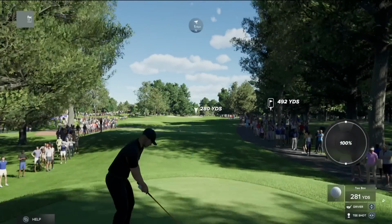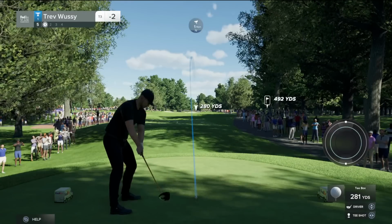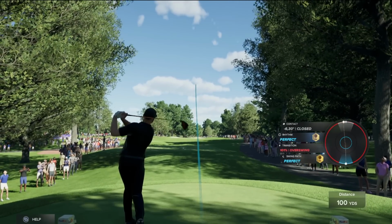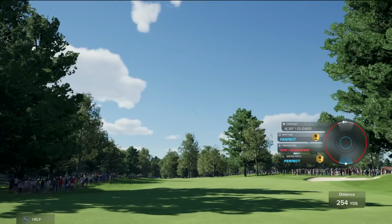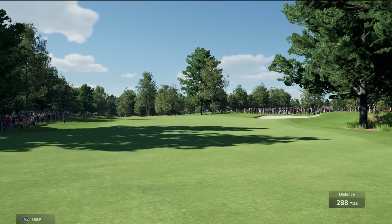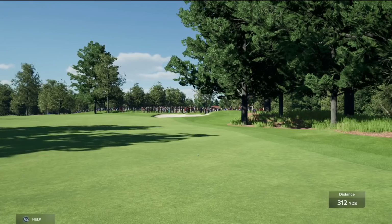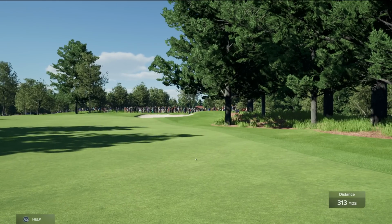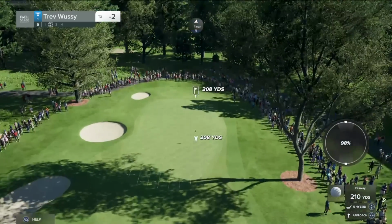To the par 4, the 5th hole. You've got some big trees lurking down the right-hand side, a couple of fairway bunkers down the left. Thread the needle and have a clear shot for your second. Gotta say, just some of the best rhythm in the game. This is his second shot. 2 strokes off the lead.